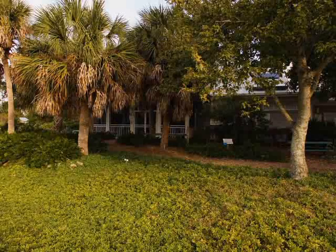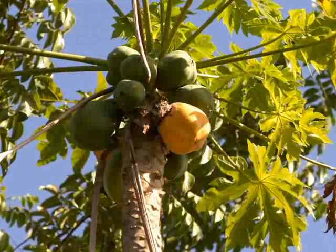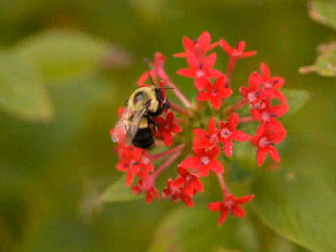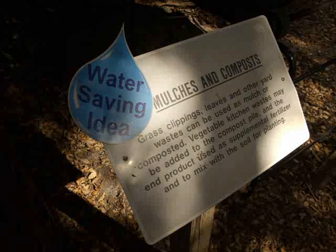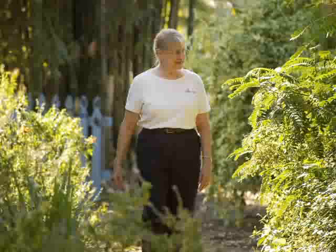The concepts that we try to teach really all center around Florida-friendly landscaping. By that I mean we use native plants or drought-tolerant plants. We also have an edible landscape here at the Florida House. We have a butterfly garden, wildlife garden that teaches people how to attract wildlife to their yards. We teach micro irrigation and the water conserving measures that go along with that. We have many examples of composting.